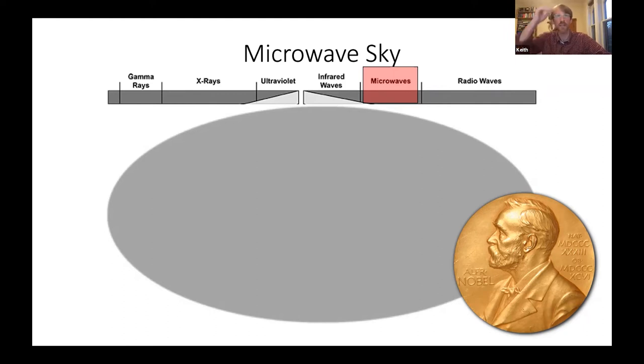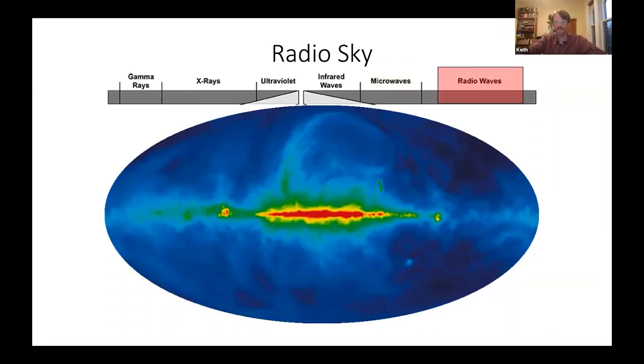Radio waves are a little more detailed than that. I should say that that's what the microwave sky looks like. If you increase the contrast massively, there are a lot of features to study. It's not just looking at a gray background all the time, but the gray background alone is Nobel worthy.